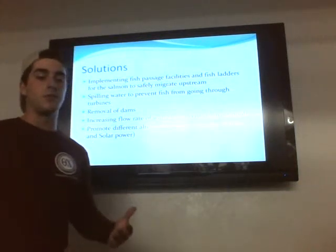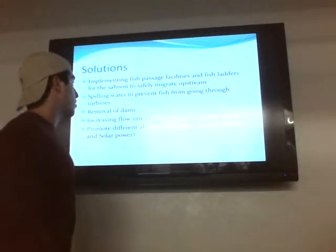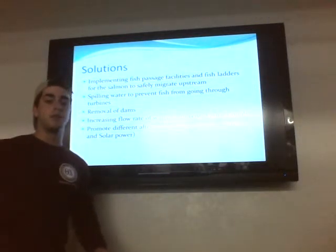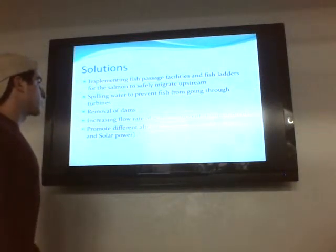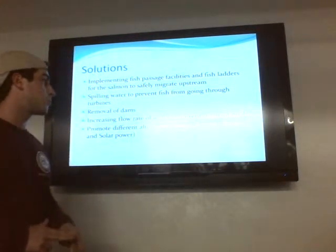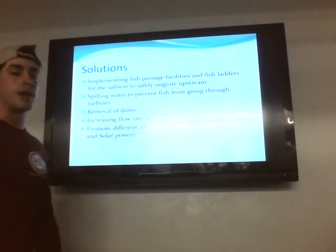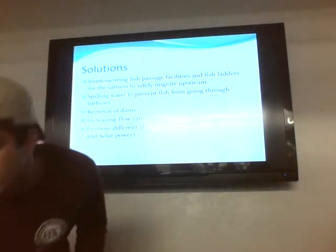It takes a lot of money to remove the dams and replace the energy being produced by the dams that are there currently. There have been many small dams removed in the rivers, but the big ones are very controversial, and it's very hard to compensate for those costs. Another solution is to promote different types of energy, like solar energy, wind energy. Those are alternatives we can use. Nuclear power, maybe, but there's always negatives to different types of energy. So, those are the solutions.